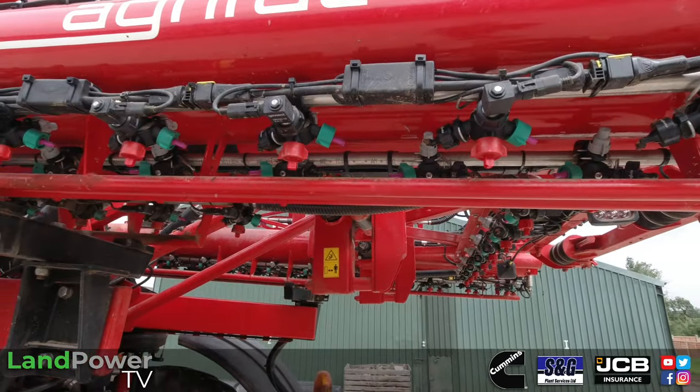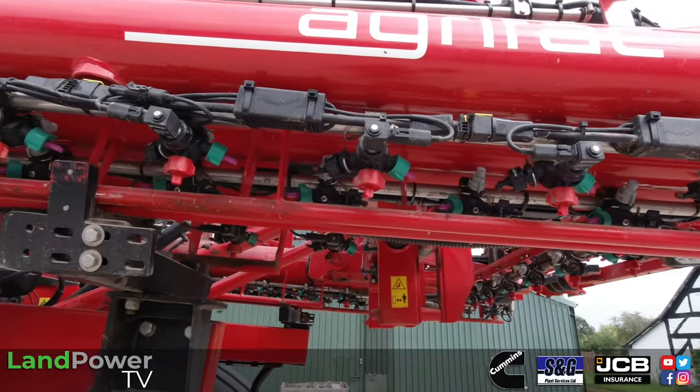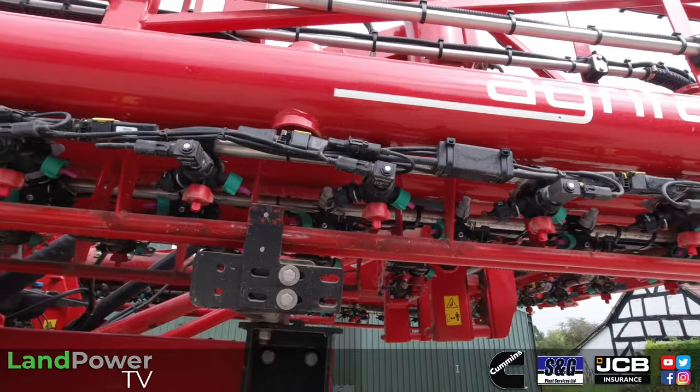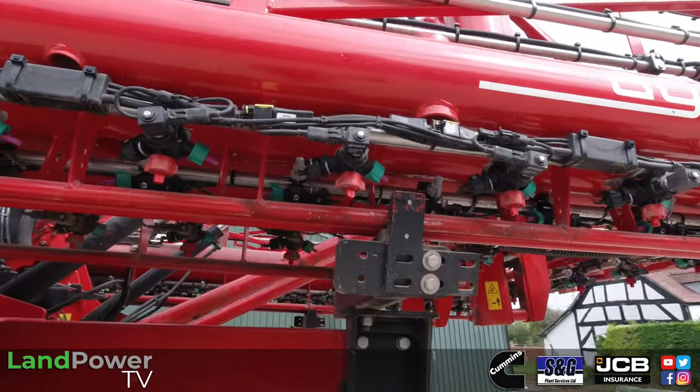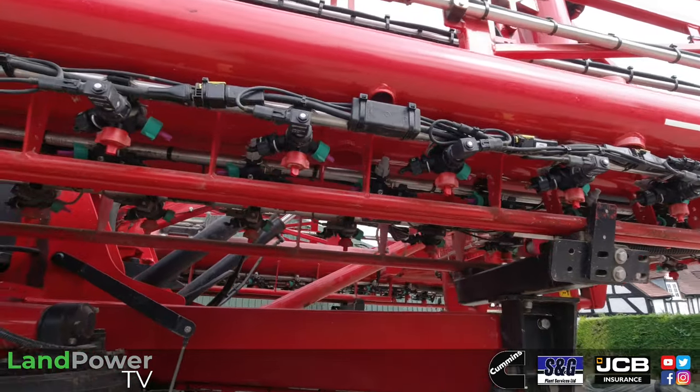With the modules there, that big module there controls four nozzles, and we're now back to a plug and play system. So if one module breaks, take that out, plug another one back in, tell the computer which one it is, and you're away again. So it's quite an easy fix for the operator.